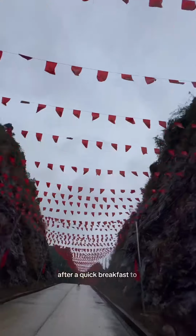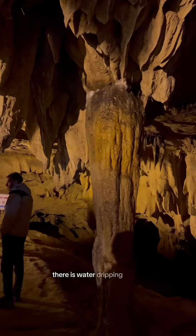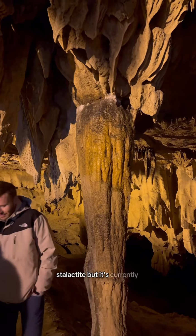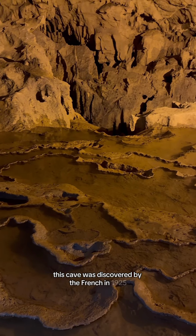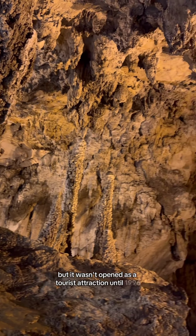After a quick breakfast to start the morning, we headed out to our first stop, the Nguom Ngao Cave. There is water dripping down this stalagmite, but it's currently dry season, so there's only a little bit of water. Normally in the wet season, there would be water dripping in all these places where you can see holes in the ground. This cave was discovered by the French in 1925. It wasn't opened as a tourist attraction until 1996.